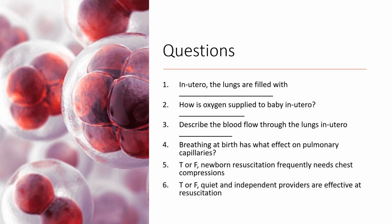Number 2, how is oxygen supplied to the baby in utero? Hopefully you said the placenta, right? Mom is. So if we're having issues with utero-placental insufficiency or late variable decelerations with their contraction to fetal heart rate, we're going to give mom lots of oxygen, right? So that way, whatever oxygen is getting to baby is going to be more optimized. So that should be helpful there.